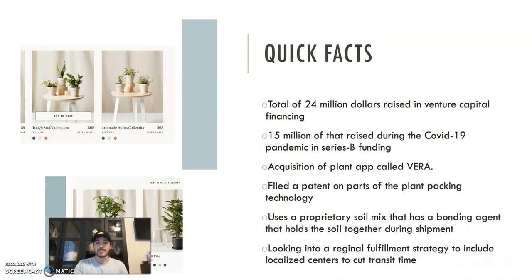For my next slide, we can see down here that they have filed a patent on some of the technology from the plant packing. I know that takes quite a bit of time, and they probably have only done this in 2018, maybe 2017. So I didn't find anything as of 2020 that gives them patented rights to the technology of their packaging. But nonetheless, that packaging is their competitive advantage right there.